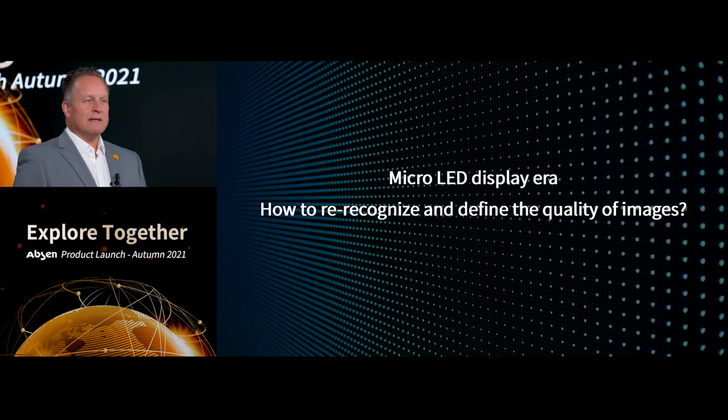So the micro LED display era we see really as a big step, a bigger step into new technology. So how to recognize and define the quality of images? That is what I would like to try and give you an answer for.